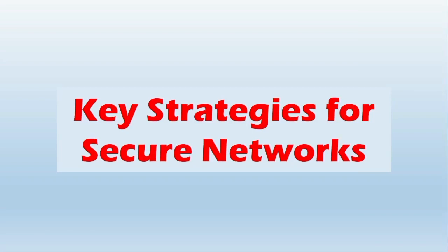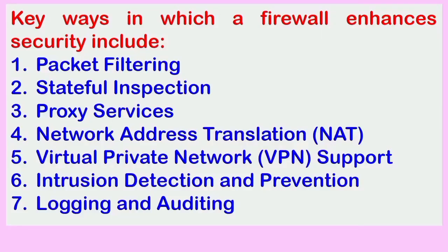Next, we will discuss how a firewall enhances network security. Key ways in which a firewall enhances security include: 1. Packet filtering, 2. Stateful inspection, 3. Proxy services, 4. Network address translation (NAT), 5. Virtual private network (VPN) support, 6. Intrusion detection and prevention, 7. Logging and auditing.